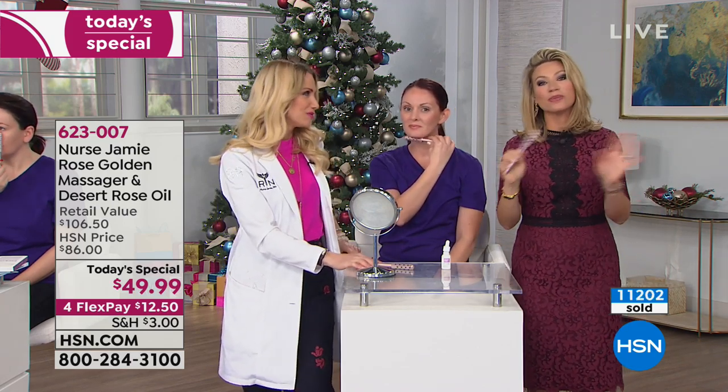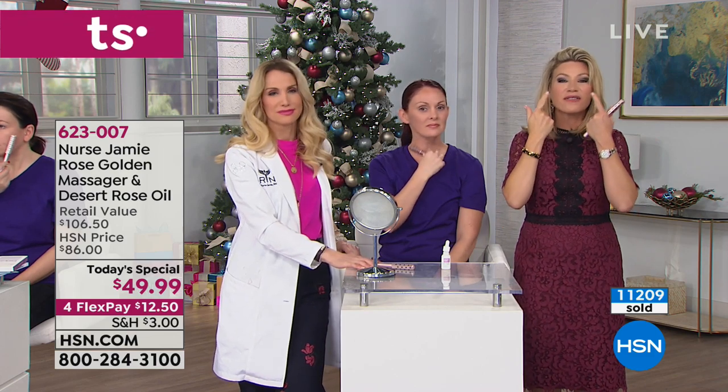So again, look in the mirror, what's your problem? Nose to mouth lines, is it fine lines, is it vertical lines, is it neck lines, is it double chin? I love that this one tool can conquer it all. Look at the difference. And that's the way that Nurse Jamie designed this. Look at that. Wow. And look how smooth. Look at where this line goes all the way up. Yeah, you really see it in the neck.